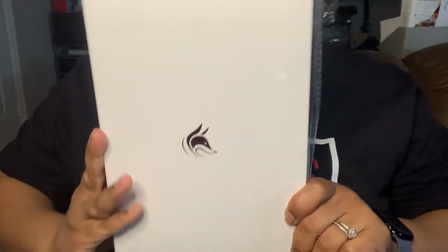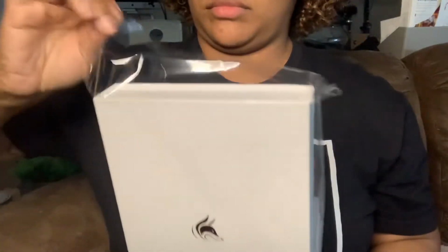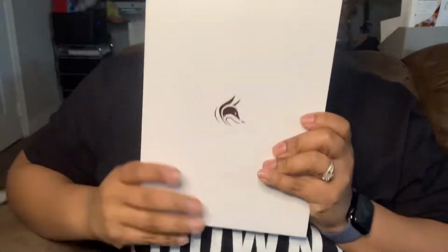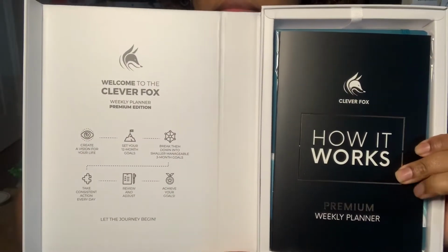Okay, so it comes in such a beautiful box, and of course it's wrapped in plastic. So right now you're just going to see me take it out. I'm going to also share with you some of the things that came inside of the box. I still have this box because it's super sturdy and beautiful, and the font and everything they used in this was definitely high quality.